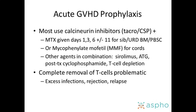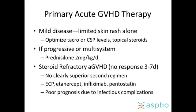So GVHD prophylaxis: most centers use calcineurin inhibitors with methotrexate or mycophenolate mofetil. There are a number of other combinations that are available that include use of sirolimus, ATG, post-transplant cyclophosphamide, or T-cell depletion. Complete removal of the T cells, of course, through T cell depletion is problematic because it leads to excess infection, rejection, or relapse, but oftentimes you can work out a way to do that successfully, especially for non-malignant disorders.